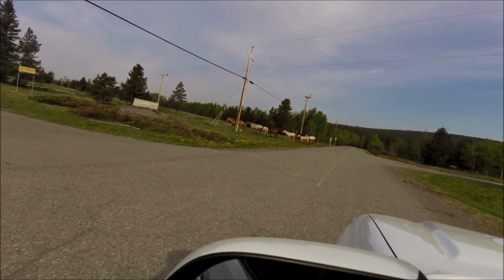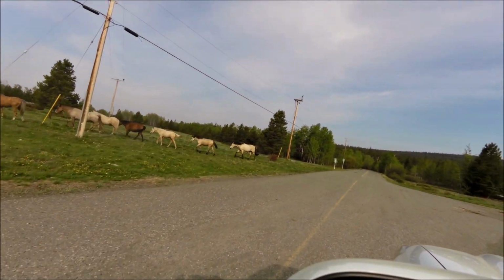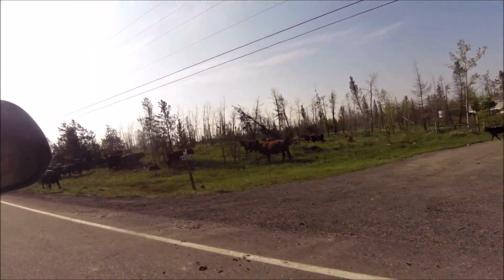When we're out all the time, I'm noticing you have to be a little bit more cautious on the roads out here, just because I think last week the cows started to be allowed to free range, and obviously with the wild horses, there's lots of things to look out for on the road. Free-range cows.